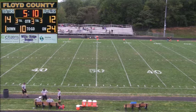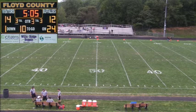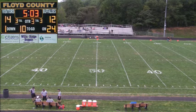And again, they got good size too. Big yardage. Big, strong kid, and he runs the ball upright. He's got good vision of the field. Floyd was able to contain him again, but they were able to move the ball in between the 20s.